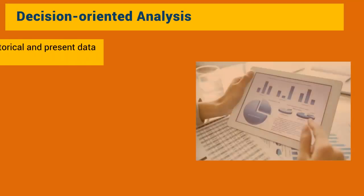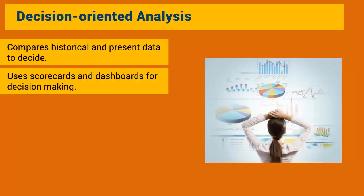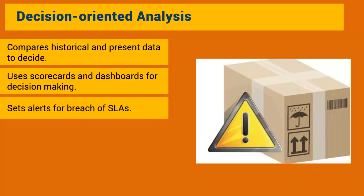Decision-oriented analysis uses historical and present data to arrive at a decision. For example, supply chain management applications use historical data for decision-oriented analysis. It uses scorecards and dashboards for decision-making. As an example, dashboards and scorecards are used in call centers to analyze call quality. It can be used to alert decision makers on a breach of thresholds. For instance, courier companies use such alerts to alert the management about breach of their service level agreements, SLAs.